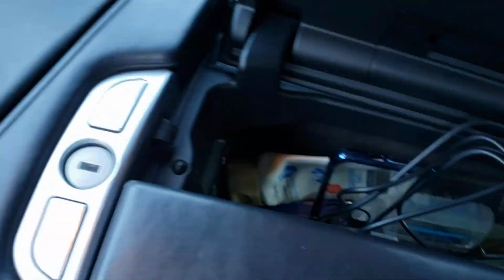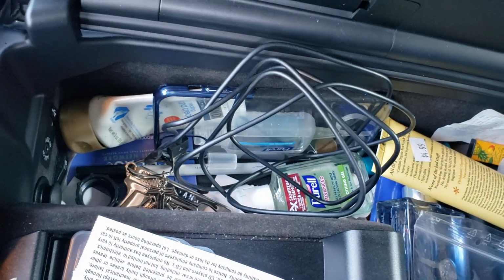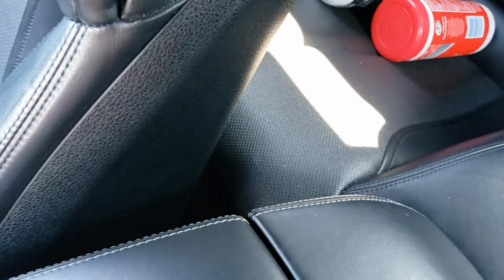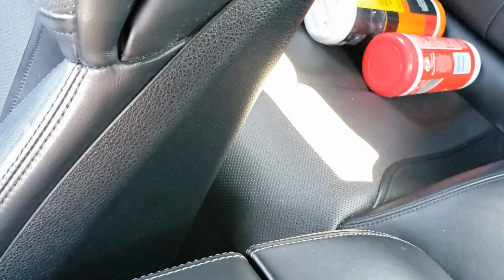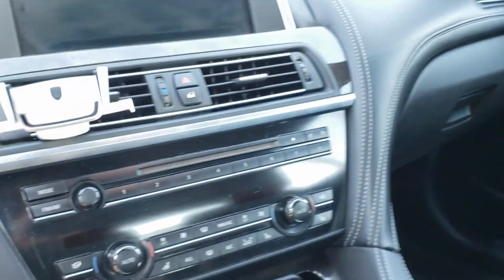This is interesting. All right, so this is obviously somebody's car. Got a lot of hand sanitizer in there. So, yeah, I love the back seats, also known as non-existent back seats. It's got this much room for your legs.